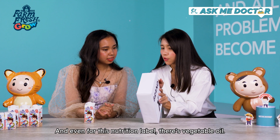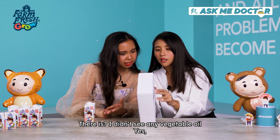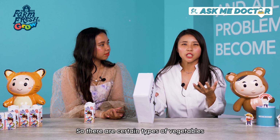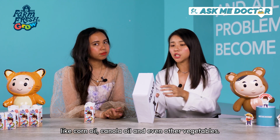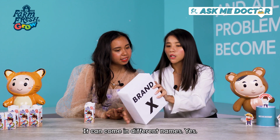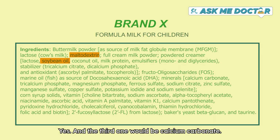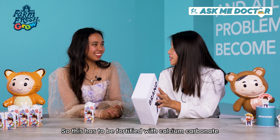Yes. And even for this nutrition label, there's vegetable oil. There is? I haven't seen any vegetable oil. Basically, vegetable oil has different names. There are certain types like corn oil, canola oil, and others. As you can see over here, it's soybean oil. So it can come in different names. Yes, it's soybean oil over here. And the third one would be calcium carbonate. So this has been fortified with calcium carbonate.